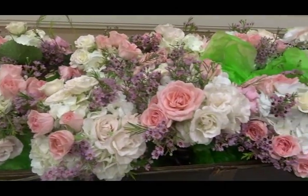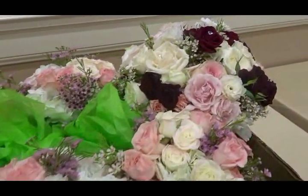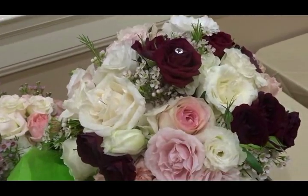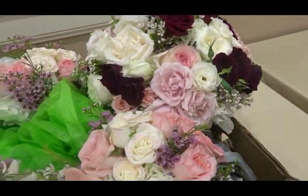Now these are the bouquets for the bridesmaids, and the florist was excellent, guys. She did very good work, and this is the bridal bouquet. Beautiful colors, and all of the girls looked absolutely beautiful, and these bouquets were gorgeous.